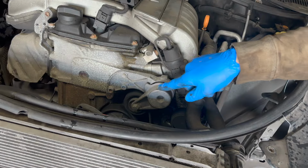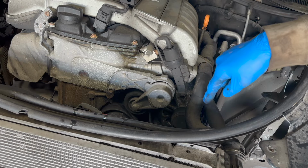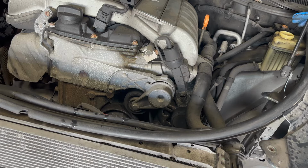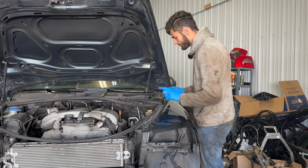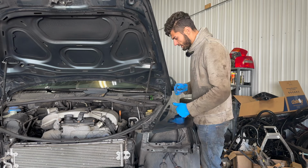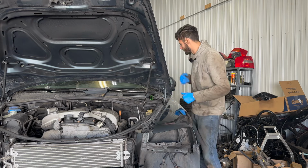Looks like we might have a slight issue with our serpentine belt tensioner. However, it's also possible that it's the power steering fluid pump having a hard time spinning due to the fluid being missing and having air pockets in the system. So I'm gonna turn the wheels left and right, lock to lock. That's gonna make the fluid level go down, and hopefully get rid of all the air.